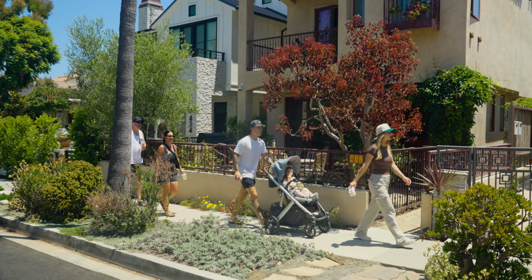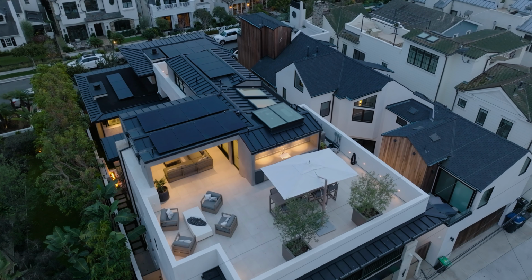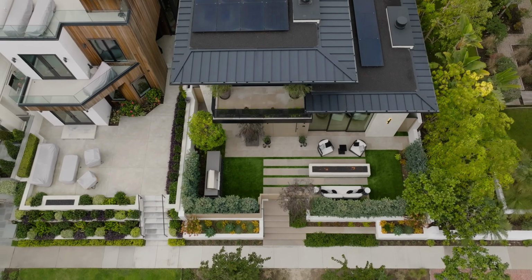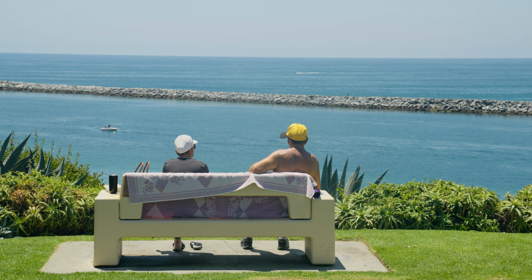The Flower Streets are what most people think of when they hear CdM. It's a tight-knit community of picturesque streets named after flowers, and in the village, you'll see that outdoor space is typically on your private rooftop terrace or in the front yard. People are friendly and converse with passersby and neighbors alike.